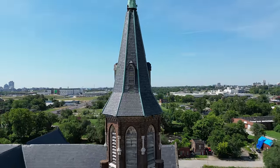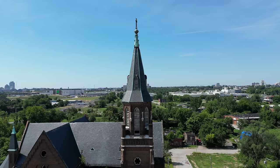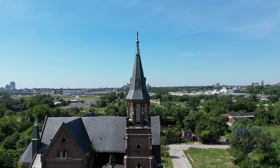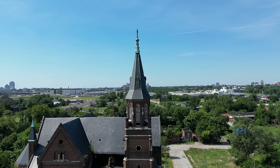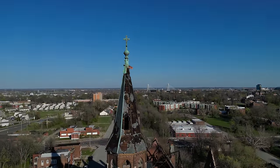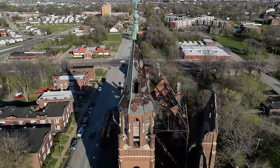And unlike Laborious, which they have plans for and isn't going to be a complete and total loss, so there will be at least remnants of that church that will be preserved and maintained for the future, St. Augustine is not getting the same fate. So they have been slowly, over these last few weeks, tearing St. Augustine down. And I have been scrambling.